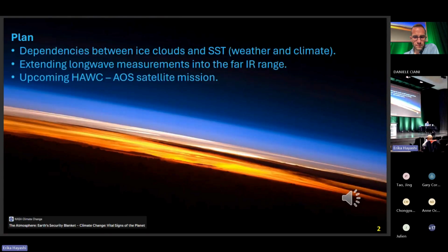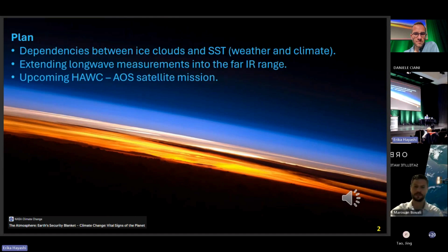So what I'd like to talk to you about today is give you a peek on the program that is going on in Canada in line with the AOS mission that is being prepared for 2031 or so. There are 3 Canadian instruments, and one of them is the far-infrared radiometer, and that has 8 bands that cover the normal thermal, and also 4 bands in the far-infrared. So I'll just explain to you what that can be used for.